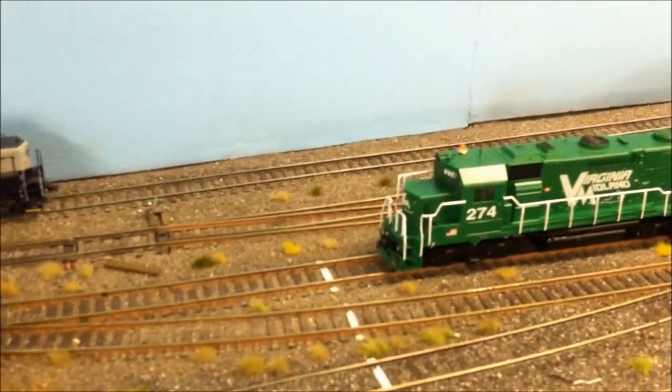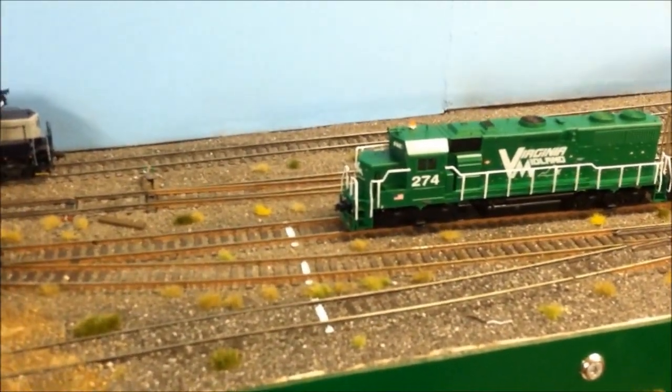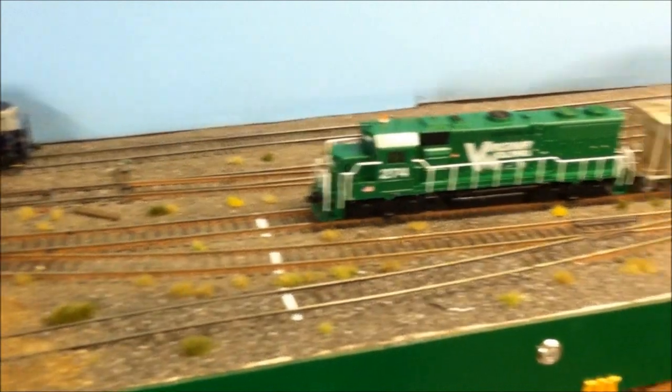As you can see, the tracks come in. I got some jersey walls. The white ties, as you can see them all the way around, see them in a few places. It just helps me if I'm putting cars in the yard, where I can stop, so they don't run into each other or clip each other.